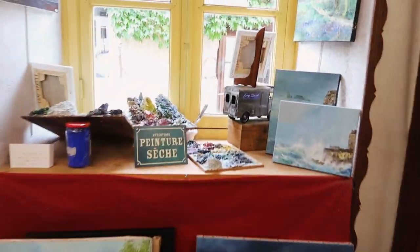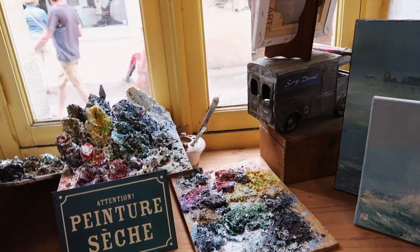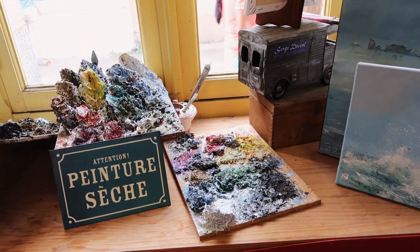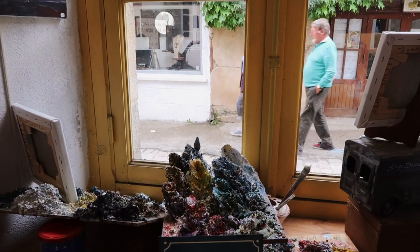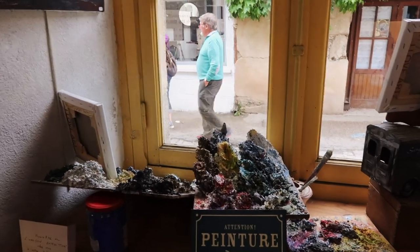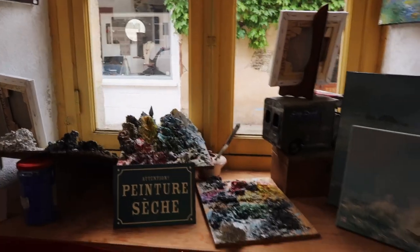Oh wow, look at these palettes. Those palettes look so cool. How would you even use a palette like that? That'd be so annoying. Unless he just dumps it. I was going to say, has he scraped it or all the different... I was going to say, if you're getting paint, it would just get in all the crevices, wouldn't it? Off of his actual palettes.